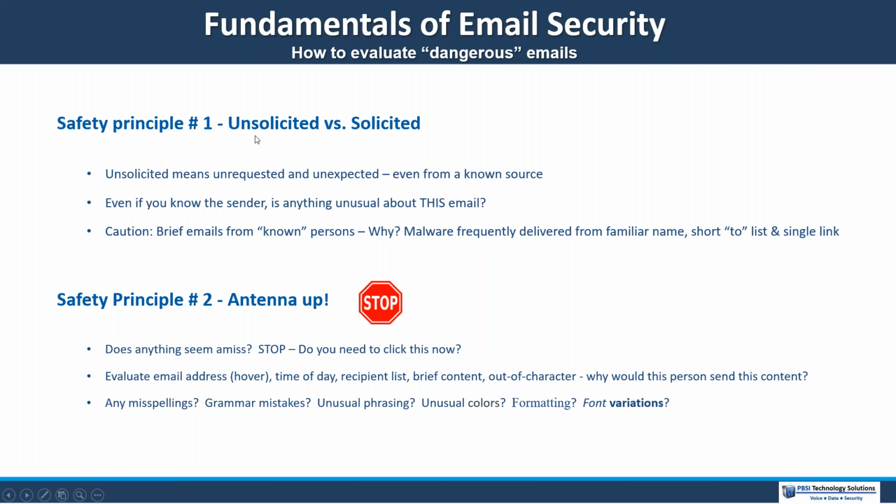But if I receive an email from Ray at PBSI with an invoice attached, well, wait a minute, Ray doesn't usually do that, and I didn't ask for it. If it's unsolicited, you just need to respect that it could be sent on behalf of that person, but not really that person. If Ray's email is compromised and you receive one from, quote, Ray that isn't really him, I don't like to talk about myself in the third person, but in this case I am. Just understand that if it's not requested, it needs to be looked at differently. If you send someone a request for information and they reply to you, that's solicited. Doesn't mean that the reply is not problematic, but it would be very rare if you've initiated a connection with somebody for the reply to be a scam or problematic.